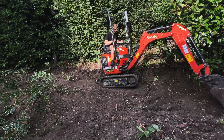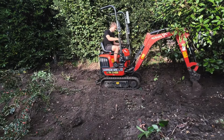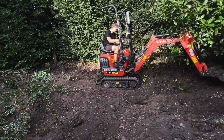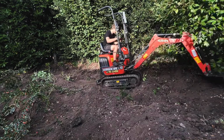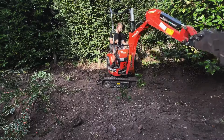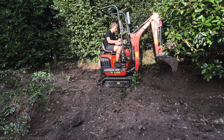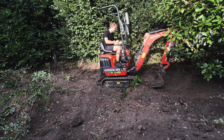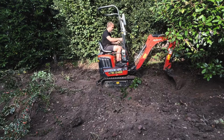If you're wondering what I'm doing here, not only am I moving all the hedges, but I'm also redoing all the gradient. So it's currently falling down a hill at like 30 degrees, and then across the width at the narrow point of the land, it falls at like 40 degrees. That wouldn't be too fun building on that. So I had this mini digger hired for another project, and I had like half a day left.